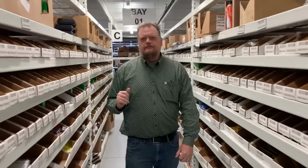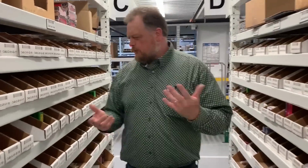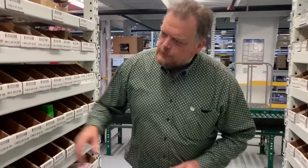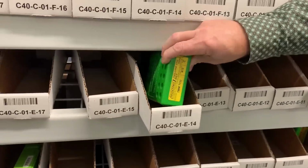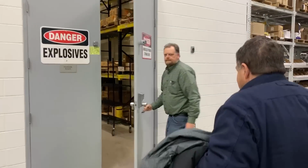Have you had to modify that statement over the years? Yes, because we didn't used to sell guns. So I had to add, it is a gun. When I first started work here, we did not sell guns. It was 7mm TCU. If anybody is a 7mm TCU shooter, we got dies for you.